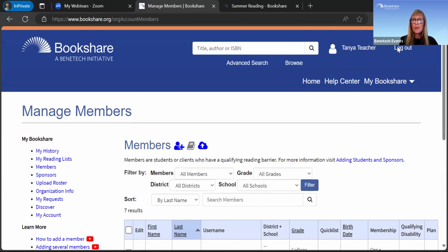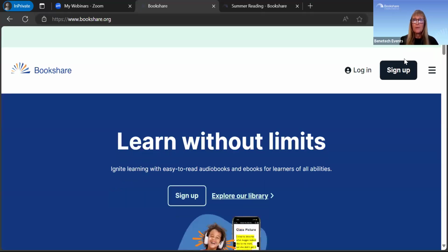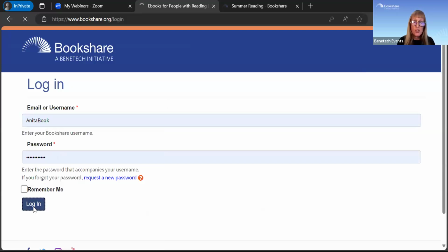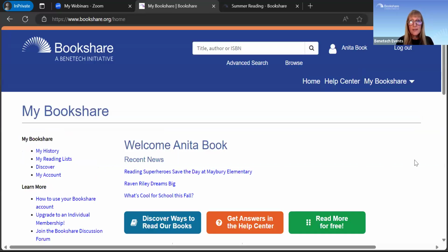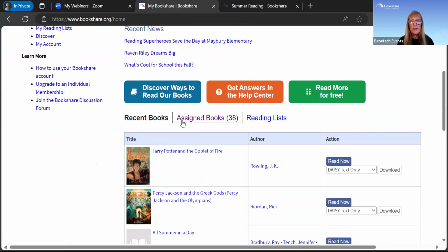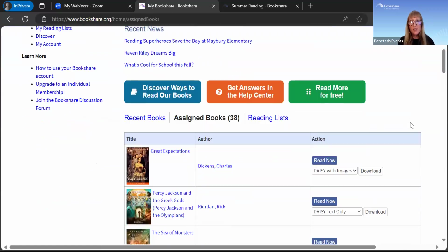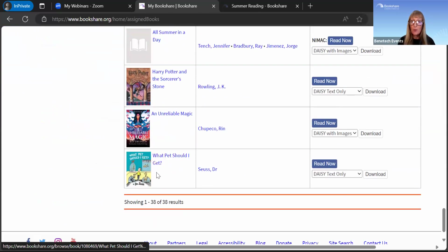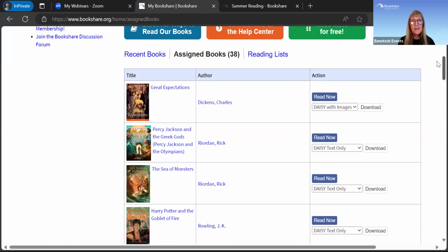So I am going to log out and now log in as a student. And this is a student who is just on their school account and does not have the ability to search for their own books. They just have to get their books assigned. So students log in with that username and password, and then they have on their My Bookshare page, they have links for assigned books and reading lists. So you would tell them, I've assigned a book to you. They come here, they see all their books that have been assigned. Here's that one I just assigned a few minutes ago.